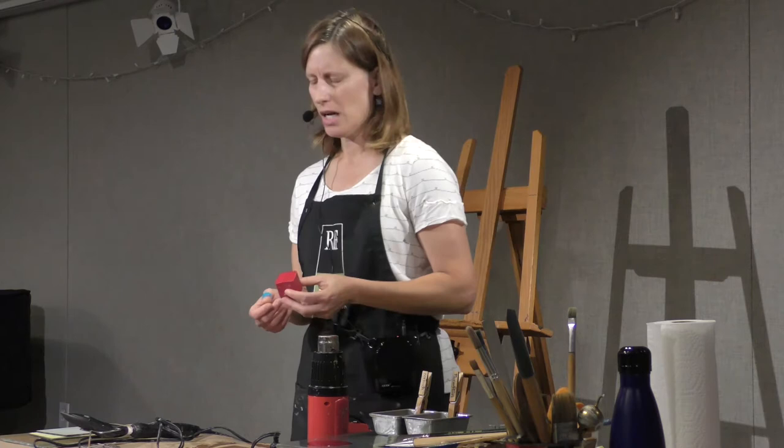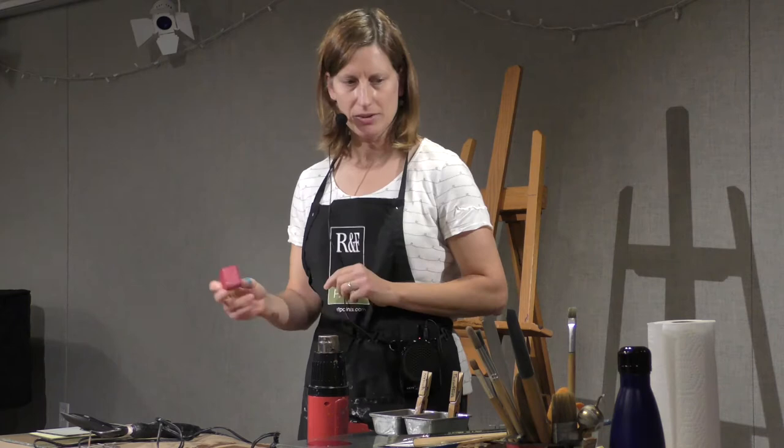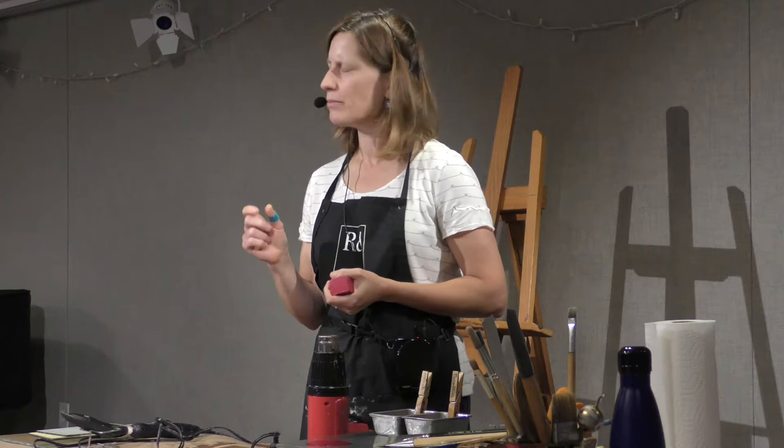And the third ingredient in the paint is something called Damar resin, which unfortunately I had a little bag of, but I forgot to bring it. I think I left it on the table. But Damar resin is just a sap that comes from a tree in the East Indies.